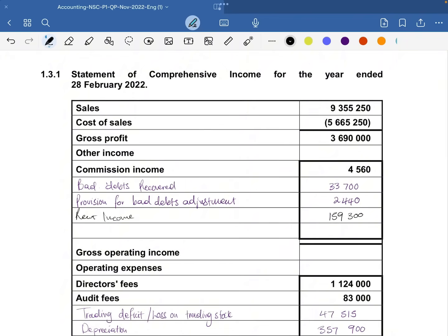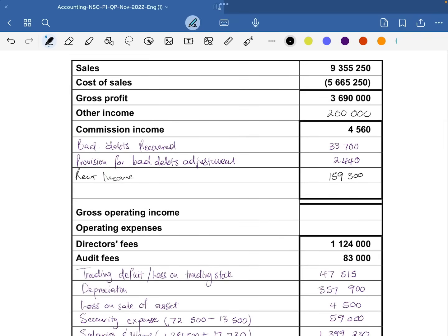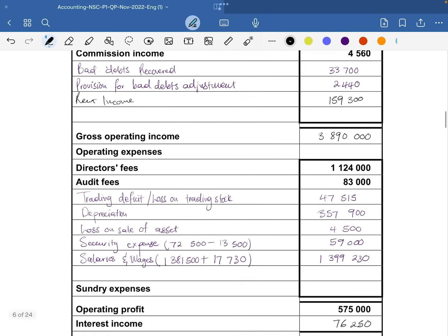All right, so that's 33. We'll start by calculating our other income. So we'll just add those amounts and see what we get there. So okay, that's 159,300. Then let's just quickly see. I'm getting an answer of 200,000 there. Then we add, of course, our gross profit and other income. So that just gives 389,890.